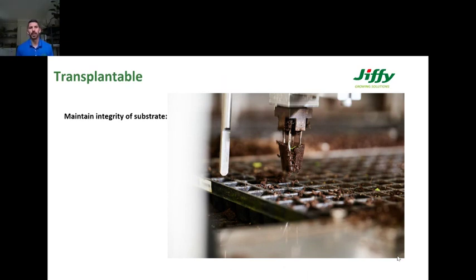And so when I talk about transplantability, I think one of the critical factors is really maintaining integrity of that substrate. And when I say maintain integrity of that substrate, there's a couple of areas that I'm thinking about. One is preventing plugs from falling apart. And again, if we think about loose fill mixes in a CEA system, which can work, if we have a couple day germination time and then we're moving to a nursery stage for a little bit more time and then trying to move that crop and that plug into a final location, you might not have full root development to really hold that growing media together.